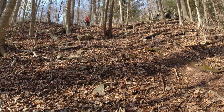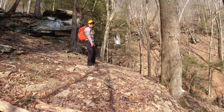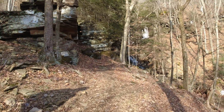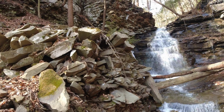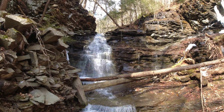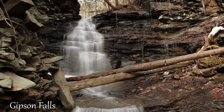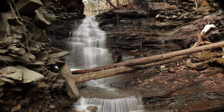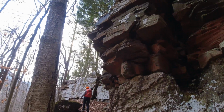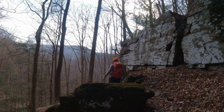Heading up. It's steep. I get up to get a better view of that second fall. What we got over here? Good. Look at these rocks. So each one of these named falls have a similar maneuver you have to do, which is to hike into a gorge and then retrace your steps back out to climb up and around to the next one.